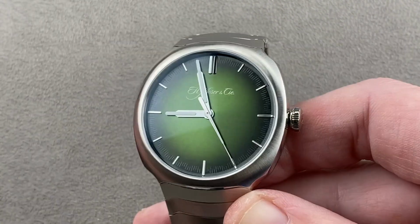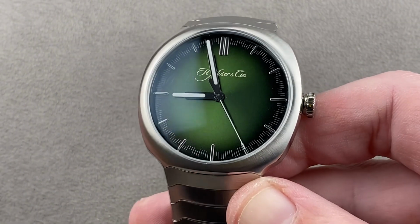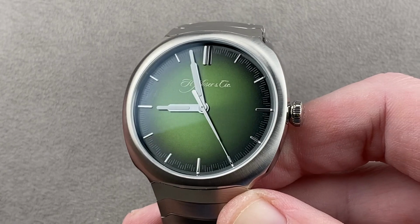Water resistance, 120, 50, 120. It's not even close. This is a much safer watch to have in and around Aqua.